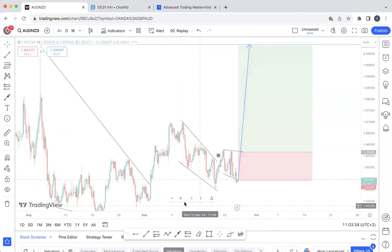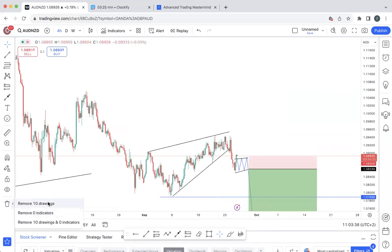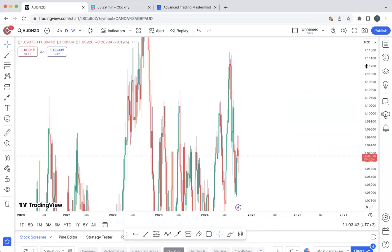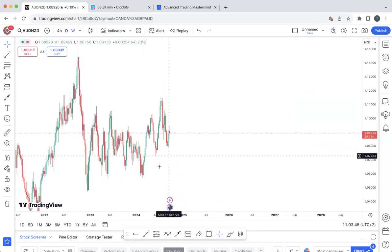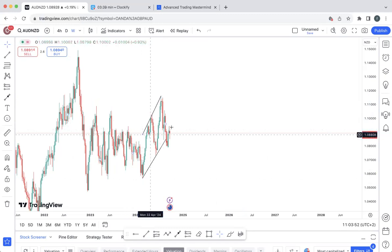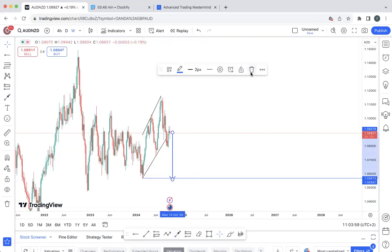And now for my bonus pair, which is the Australian dollar over the New Zealand dollar. So this one, high time frame, I'll just give a quick analysis on this one. On the high time frame, price did give me this continuation pattern that you can see over here. From the breakout, this has a high probability of reaching these lows over there.